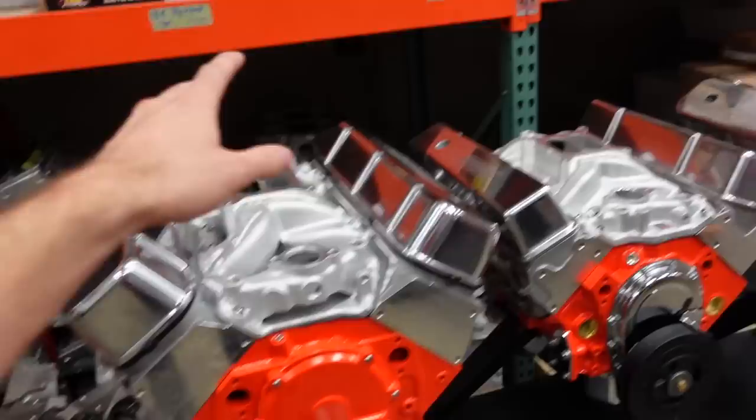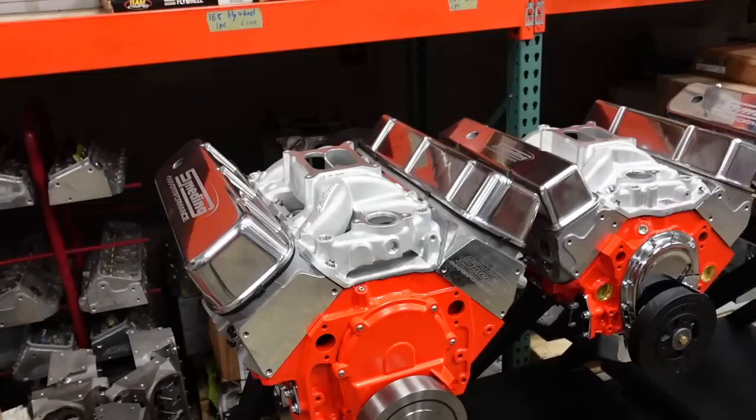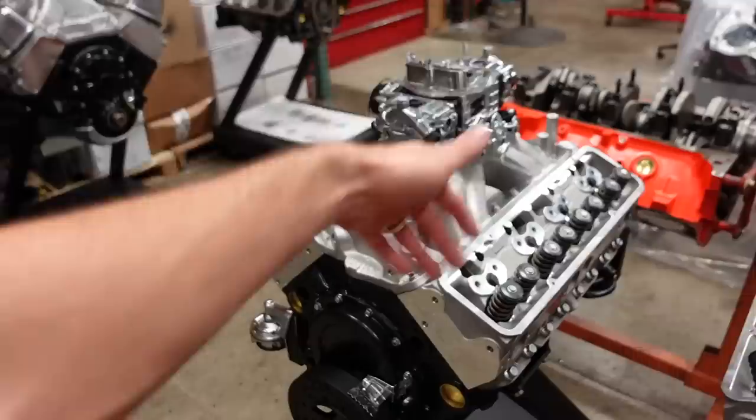Next to it, 540 Cruiser, most popular big block Chevy. Short deck, fits into everything. 620 horse, 680 torque, tons of vacuum. Works great, has an awesome torque curve. We've got here our 406 Eliminator. Similar deal, just waiting on some last final touches.